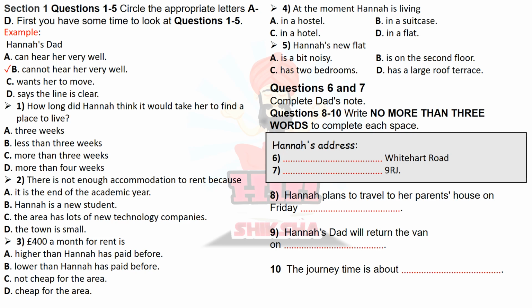Hannah's father is not able to hear her very well because she is on a mobile phone. So B is the correct answer. Now the test will begin. Remember, you will hear the recording only once, so answer the questions as you listen. Now listen to the first part of the conversation and answer questions 1 to 5.